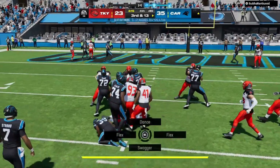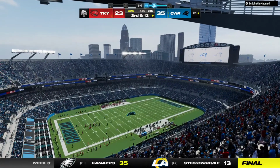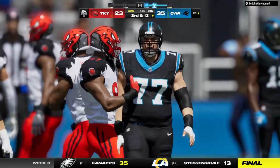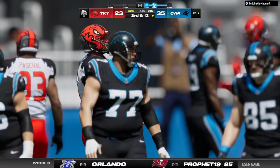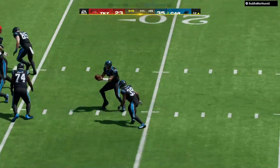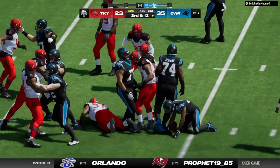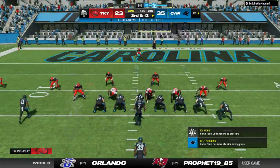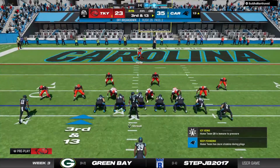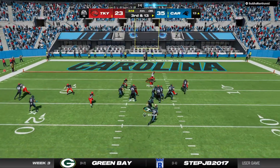And they'll keep leaning on the running game. Back to the ground. And for one of the few times here today, this run's not going to go anywhere. No gain on the play. Brings up 3rd and 13. The chance of wasting this great starting field position, a real threat. This is 3rd and long.